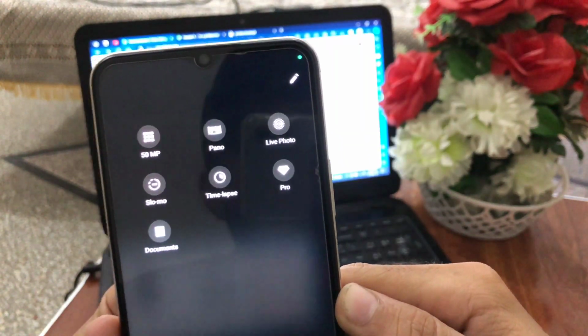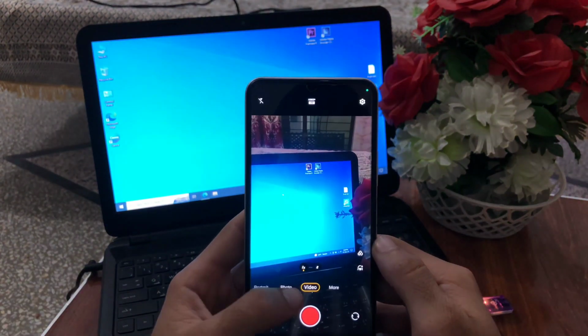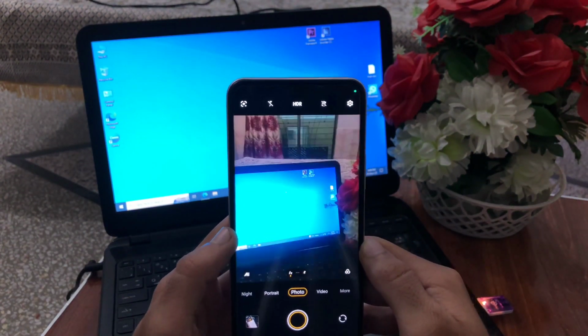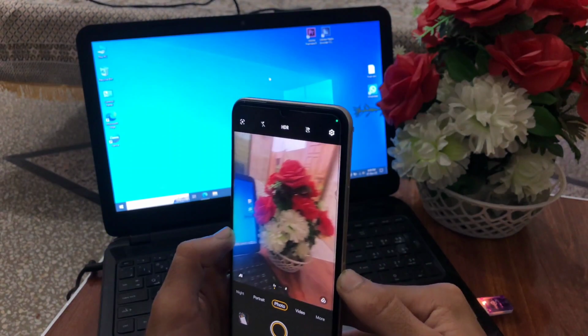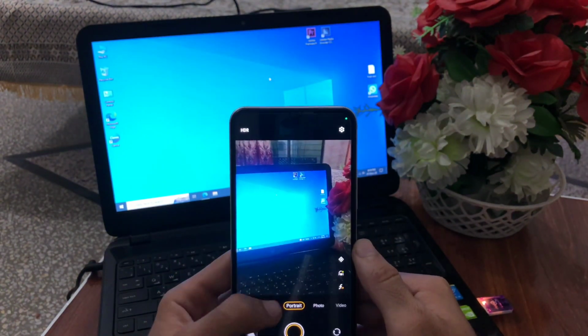All the basic features like portrait, slow-mo and time-lapse are available in Vivo Y33t. But there are also some extra unique features like document scanner, live photo and panorama, which make the camera even better.